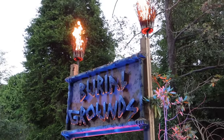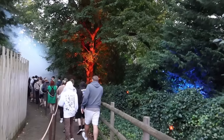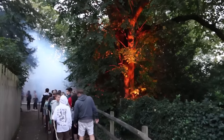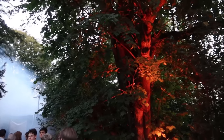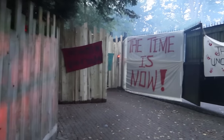Look at the sign though, top work with that. It looks amazing. So even though it's a free-flowing scare zone, you are actually still queuing up a little bit here. So yeah, I suppose just to stop it getting too congested inside. Love the soundtrack and all the atmospheric lighting. Loads of smoke. Should be in just a moment. Wait a couple of minutes there and we're in.